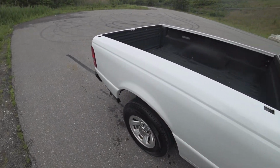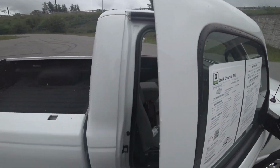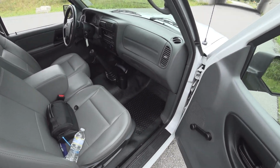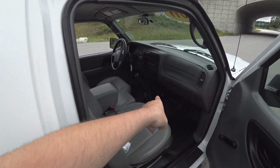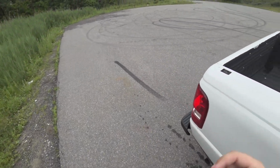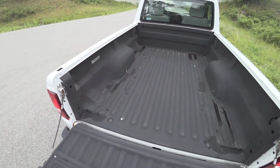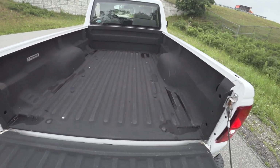just under 50,000 miles, and it is in impeccable condition. As you can see, it is the manual. It's another reason why I wanted to spotlight this, because you cannot get a manual pickup anymore.